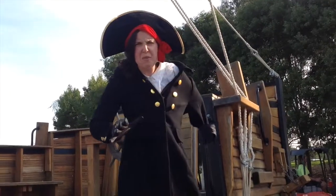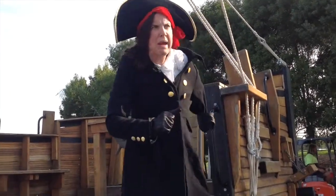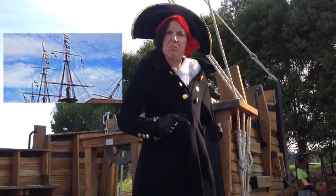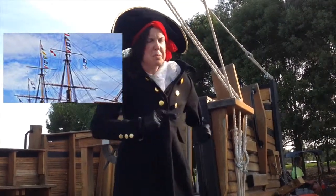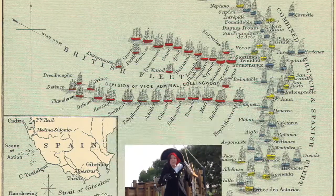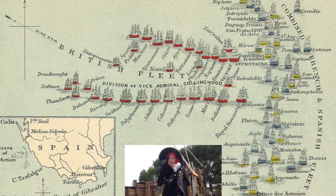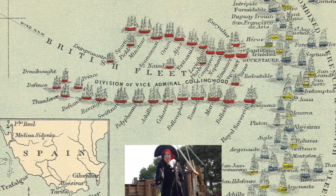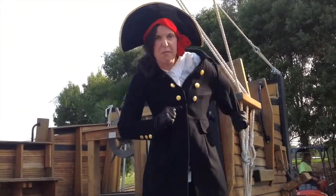So it was the 21st of October. We'd come up with our plan, and at 11:45 I sent the signal. All of the ships were ready to go after that, and we started off in our 2 lines. My ship, HMS Victory, started heading towards the centre of the Spanish and the French ships.